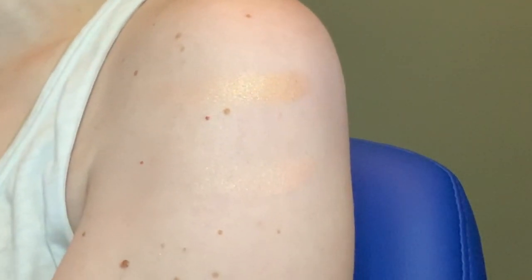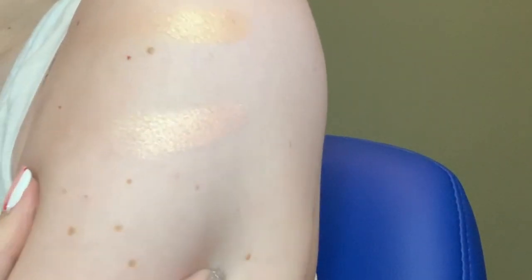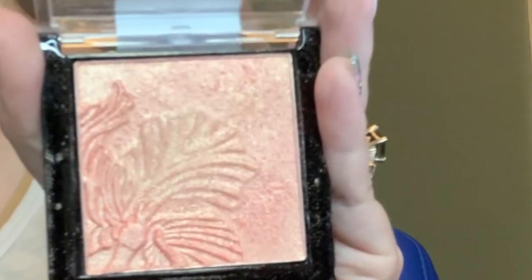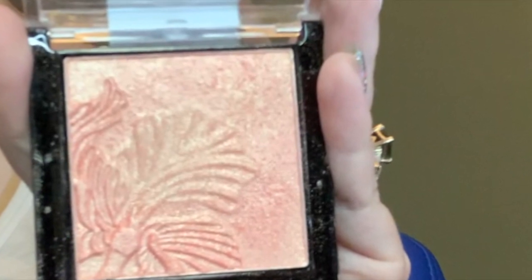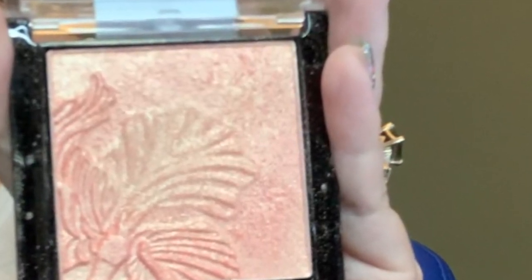And it's lighter initially. I mean, you can see where it is, but it is lighter. So I find with it that it really does require a double swipe, just because of the way the color is. All right, next up is this one.